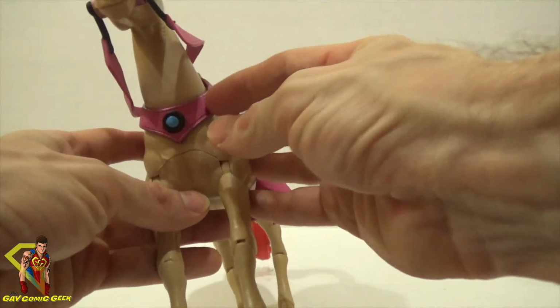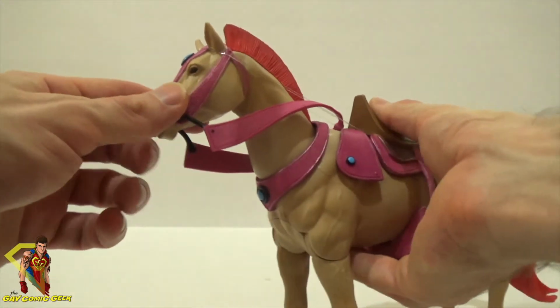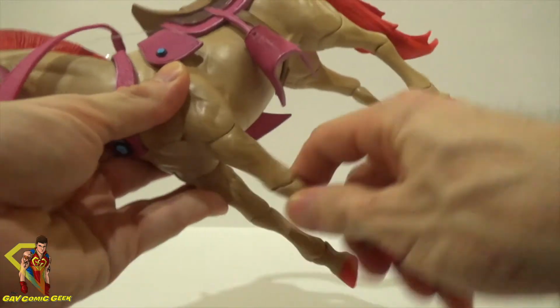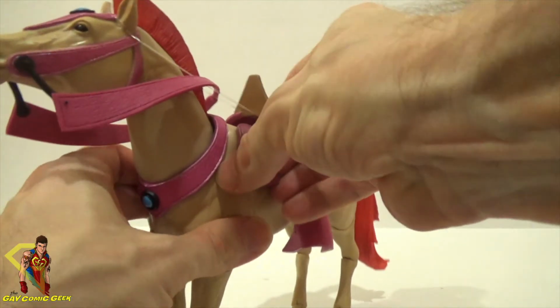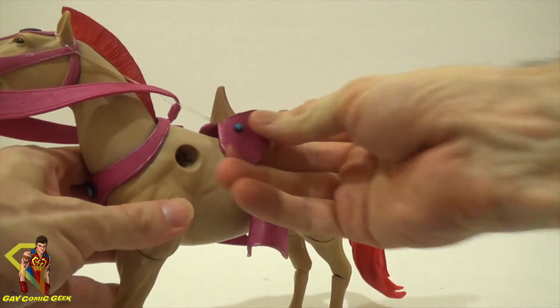Also, it's got like a pinkish collar going around it too. For an action figure horse, he's got a lot of articulation. I'll kind of go through that real quickly. He's got movement in his upper head, neck movement, upper leg movement, and that's all four of his legs, knee movement, calf movement, tail movement, and once you can get to it, he's also got wing movement, although these things do not want to come out that easily.